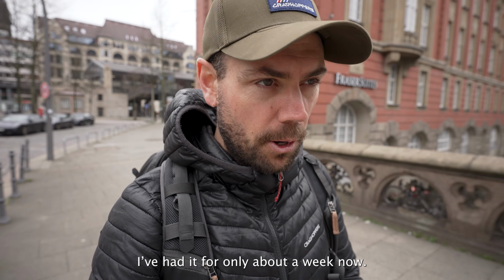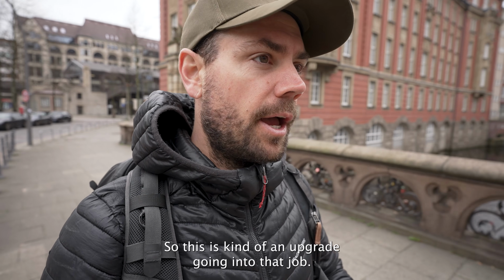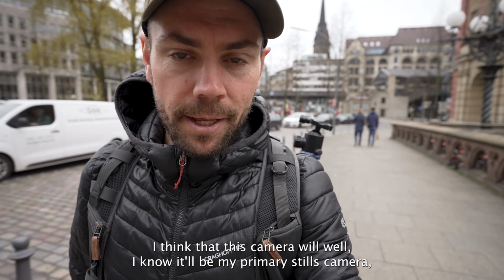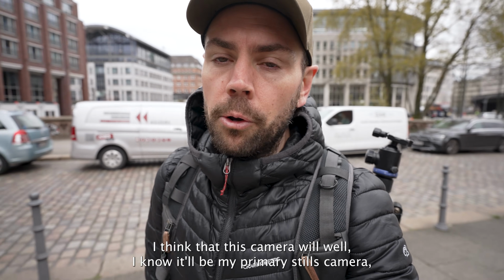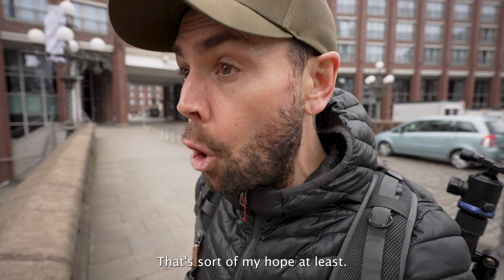I've had it for only about a week now, and I'm going to Patagonia next week, by the way. So this is kind of an upgrade going into that job, but I also bought it as an investment. I know it'll be my primary stills camera, but I think it'll last me for about 5 years. That's sort of my hope, at least.